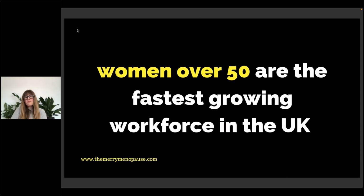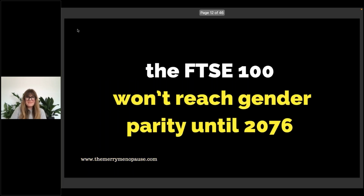So there are over 5 million women aged 50 to 64 working in the UK, which is more than double than it was 30 years ago. That's according to the Office of National Statistics. And women over 50 are the fastest growing workforce in the UK. We are working longer, and for many from our 40s onwards, our careers are on an upward trajectory.